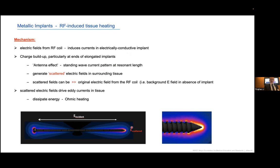So we get a charge buildup at the tip, as you can see here, and this generates electrical fields in the tissue, and electrical fields generate eddy currents, which dissipate energy and turn into heat. And so it's the scattered electric field that we're really more concerned about.